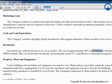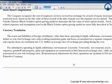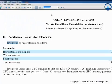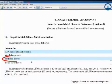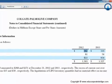Let us see if we have anything else to highlight and look forward to. Okay, we also have a bifurcation of inventories by major classes. Raw material and supplies is $362 million. Work in progress and finished goods. Please note that finished goods actually form a sizable chunk in 2012 as well as in 2011.